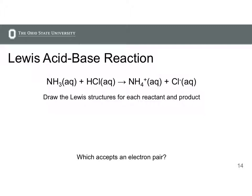So let's go back to our reaction of ammonia and hydrochloric acid. You guys remember drawing Lewis structures? All right, so let's draw the Lewis structures of NH3. And let's also draw the Lewis structures for HCl in solution, strong acid, so H plus and Cl minus. Imagine that has dissociated, now you have H plus and Cl minus. So you've got three things to draw the Lewis structures for: ammonia, proton, chloride. I'll take a couple seconds here. Feel free to talk with your neighbor.